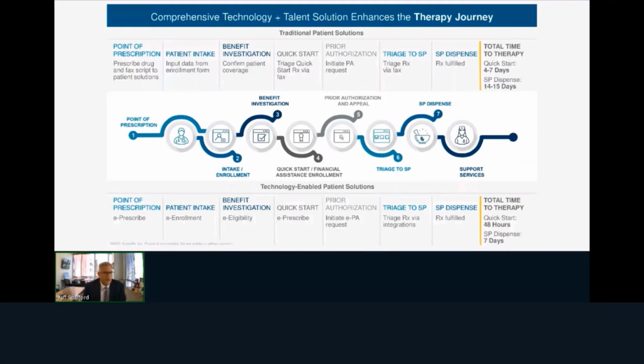And in our experience, trying to reach a patient takes approximately 11 phone calls before you get a response. And as you can imagine, that results in a significant delay to therapy. In a tech-enabled hub, you can leverage technologies such as the e-prescription or the e-enrollment, which provides that information electronically, going directly into your CRM system so you don't encounter those delays.